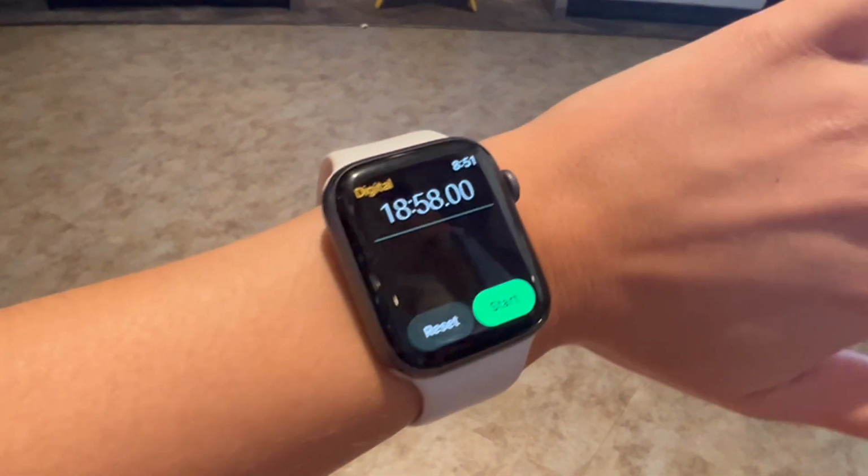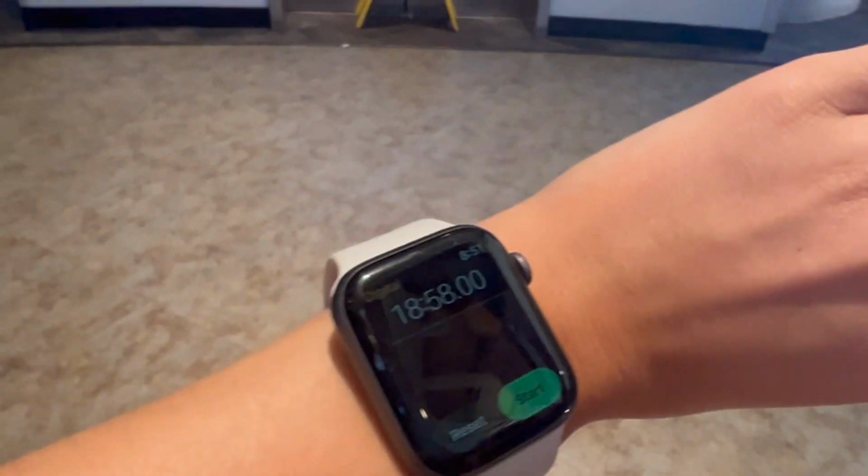VelociCoaster only took 18 minutes. Look at the time. It's 8:51. We did the two biggest rides already. My VelociCoaster hair, but I look like I just got eaten by dinosaurs.